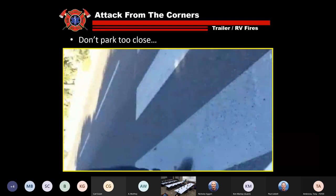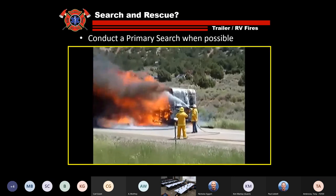So, you know, things between the propane tanks and other things, we can have concerns, and certainly BLEVEs or other situations if we have a tank rupture or something of that nature, which can cause a significant fireball. So we want to make sure we're not parked too close where our apparatus becomes endangered, and then obviously consider attacking the fire from the corners.